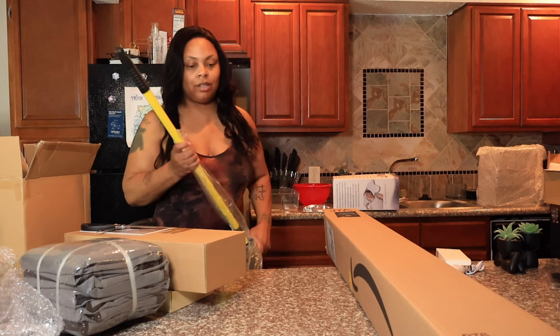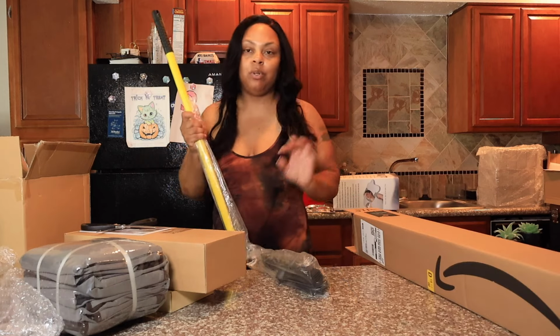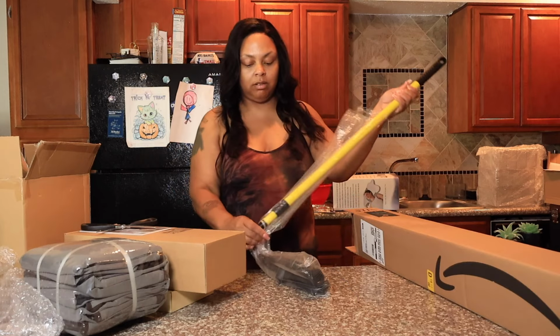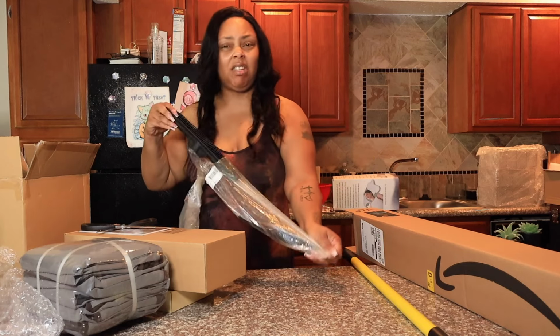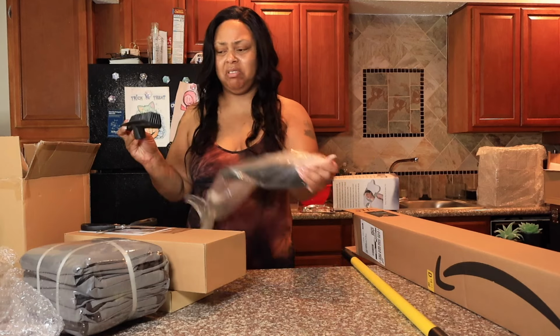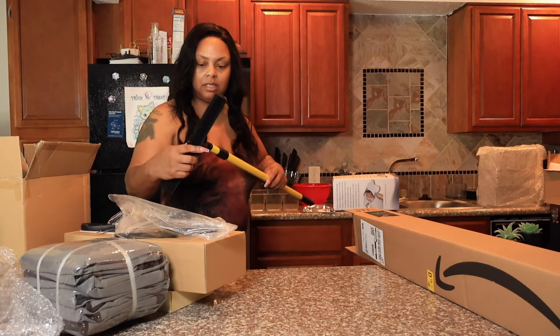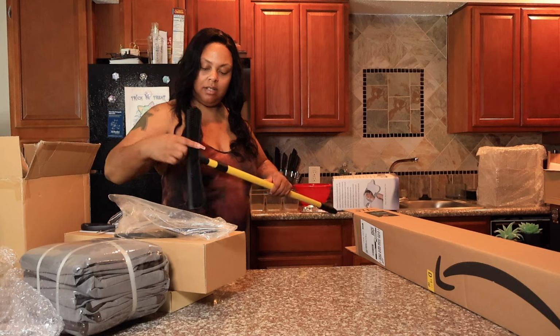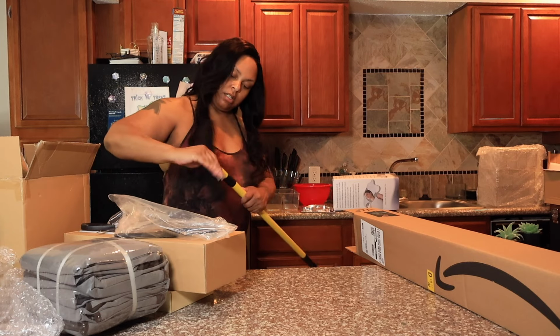Then last but not least is this hair broom. It looks just like the one off of TikTok, but I didn't want to wait a month to get it in the mail, so I ordered it from Amazon. It smells like rubber. Ugh, I hate that smell. But as long as it do what I need it to do, I'm good to go.